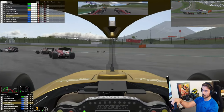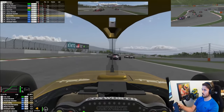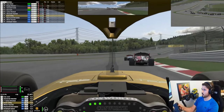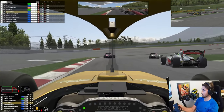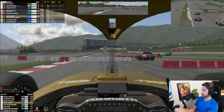Oh, fuck. He really tried to send it there. Oh, he's got no front wing. Good start. Car right. Clear right. Car right. Clear right.